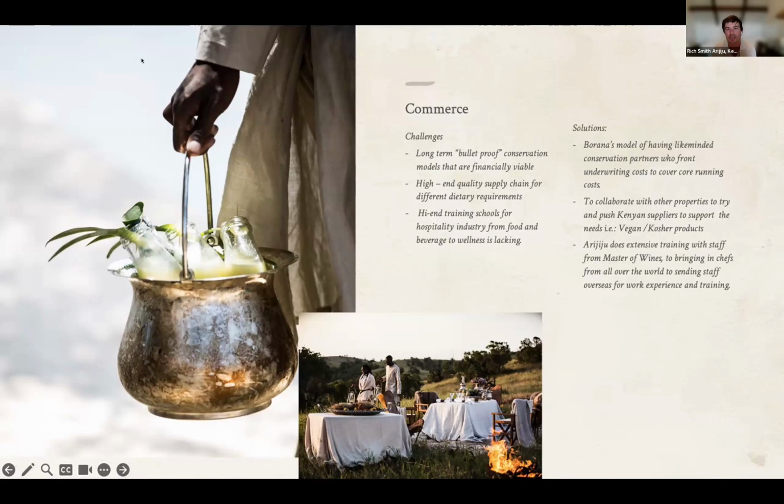High-end, quality supply chain. We're definitely seeing a lot of dietary requirements and challenges within the supply chain in Kenya. For example, vegan products are very hard to come by in Kenya. We pushed a particular supplier for a long time, and they started developing their own vegan butter, for example. I think if more of us stand together and push, we can avoid imports on certain products and things like that. And then obviously training for us is a very big one.